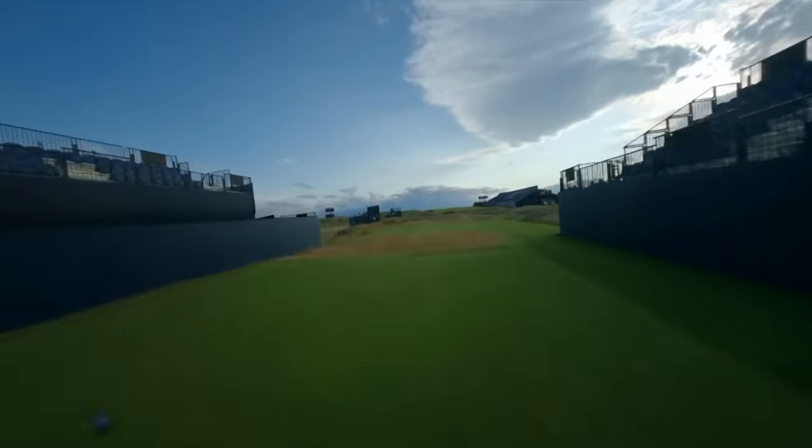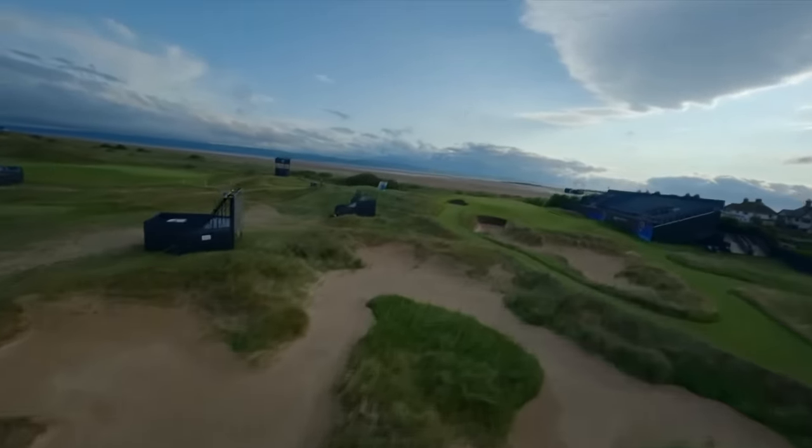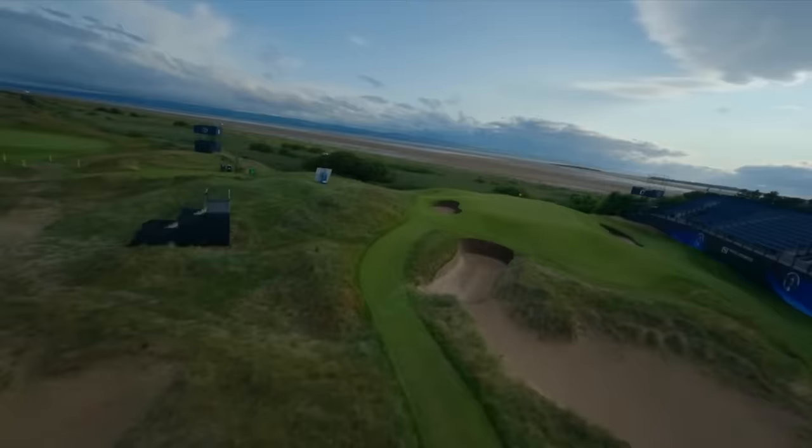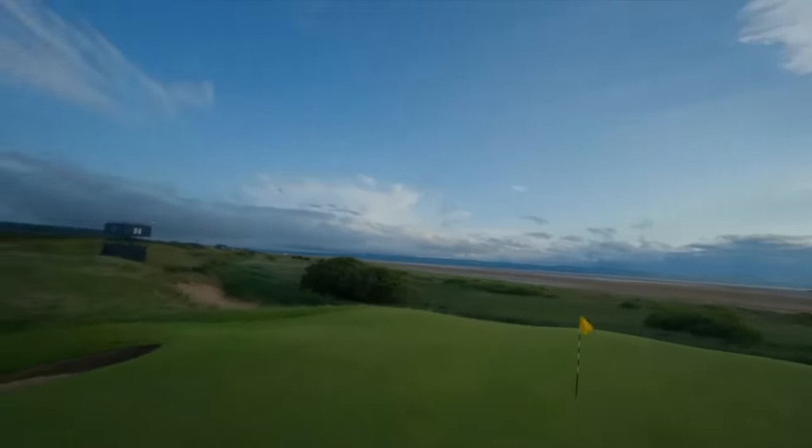So the 17th, obviously, brand new hole this year. And it's the newest hole in the Open, which is really, really exciting. Par three, Martin Ebert design, and it's a quirky wee links hole, Insi, and I think it's a cracker, to be honest. You know, I love short par threes. I don't know about you. Absolutely, I couldn't agree more.